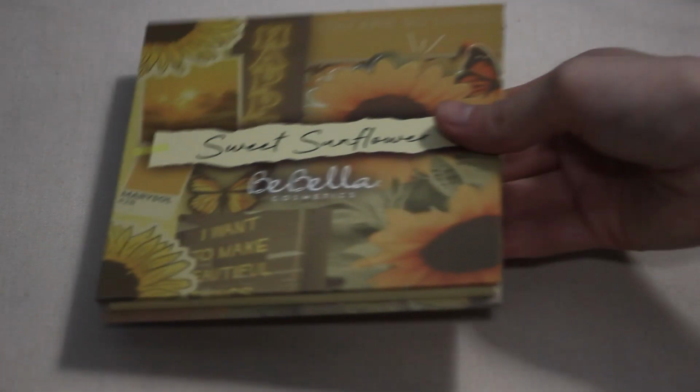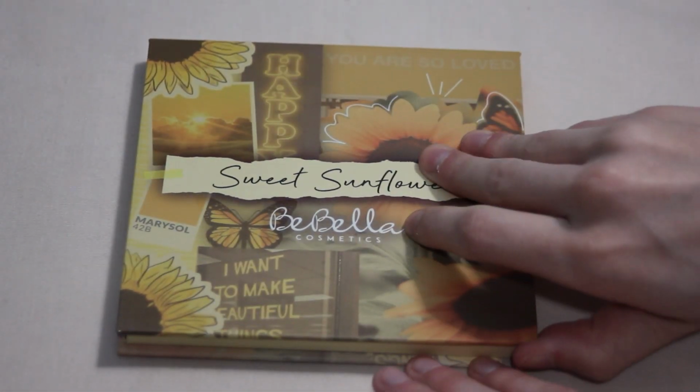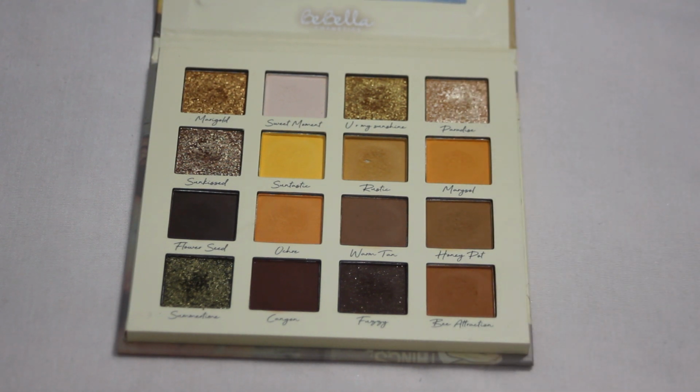Alright, then our last superlative is most likely to live alone with 10 cats. This was another really hard one for me, but I ended up going with my Be Bella Cosmetics Sweet Sunflower palette. This palette is kind of a palette I feel can stand alone, and I feel like live alone with 10 cats, a standalone palette, works really well, and I wanted one that was more on the neutral side as opposed to some brighter colors.